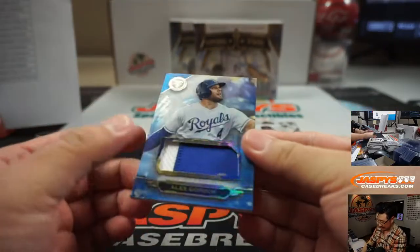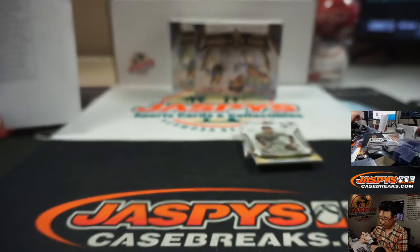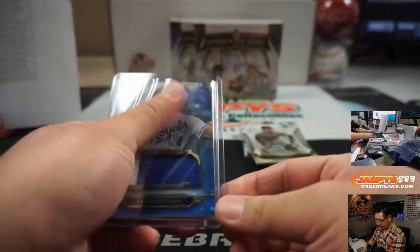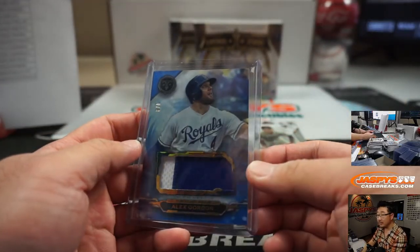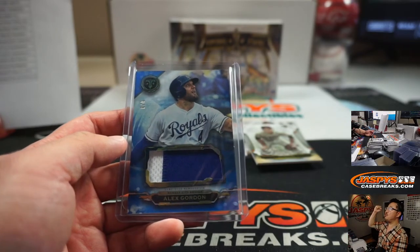Alex Gordon goes to Sanford to pick up the Royals straight up. And a train whistle, 1/3. Alex Gordon, 2-color patch. Kaboom. Sanford. All aboard the Big Hit Express. Whoop whoop.